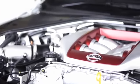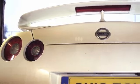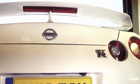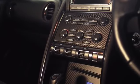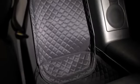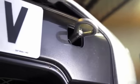Now look, I don't want to come across like I'm being an ungrateful sod, but when I saw the words track pack, I was thinking, well, half cage, big brakes, sticky tyres, bucket seats, because that's what you need on a circuit, but the track pack offers none of those. Is this a marketing exercise, or is it really the answer to all the GTR track addicts' dreams?